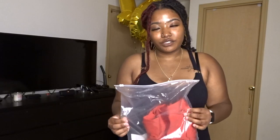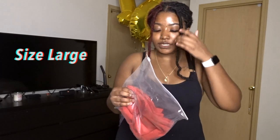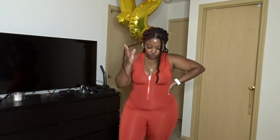Next up, we have yet another jumpsuit. This is a obviously red jumpsuit slash bodysuit slash play suit. This I know for sure is in a size large because it's on the bag, and let's just get straight on into it. All right, you guys, so this is the next bodysuit slash romper thing.